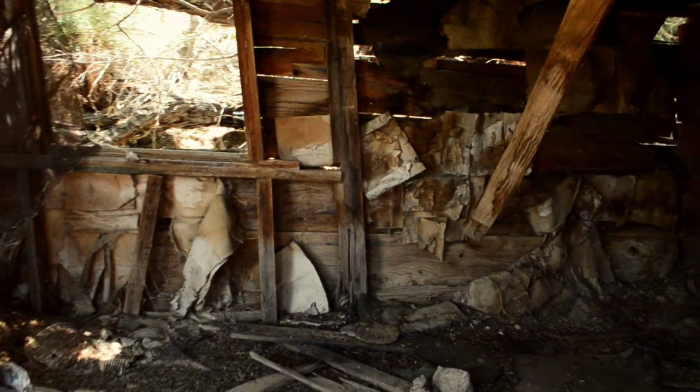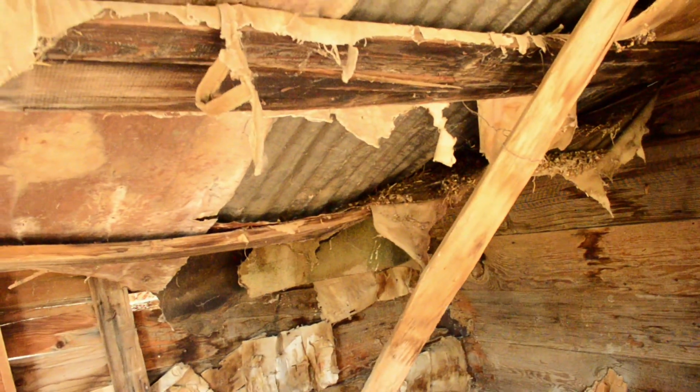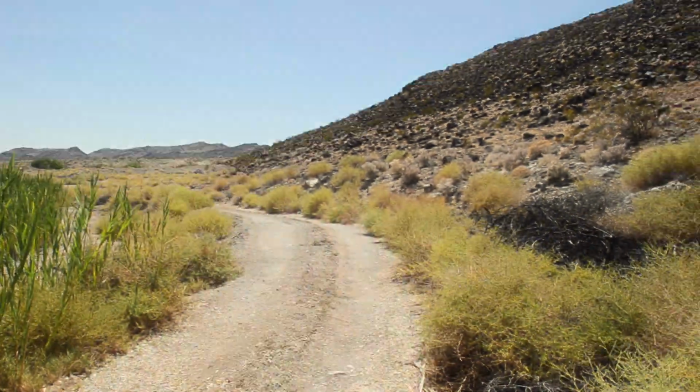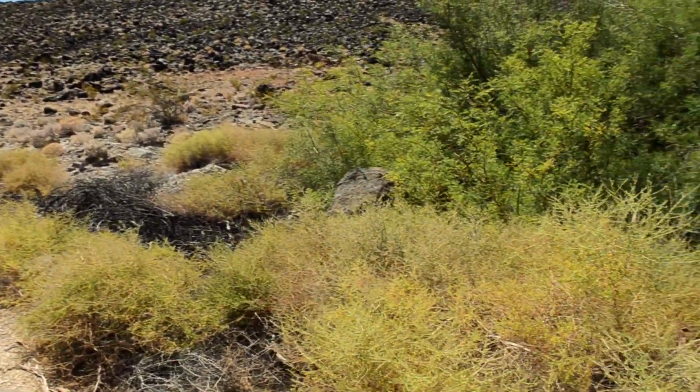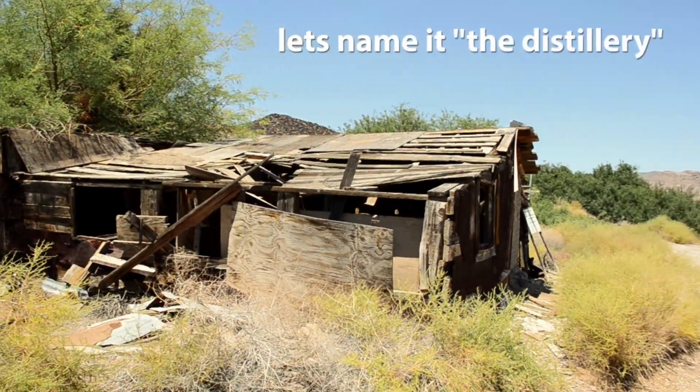Oh yeah, there's a little room back here. Looks like they had wood floors too at one point. Man, this is just barely being held up here. This roof. Speaking of which, looks like there's an exit here. Big negatory on that. And we ran across this structure which we just investigated. Very cool.